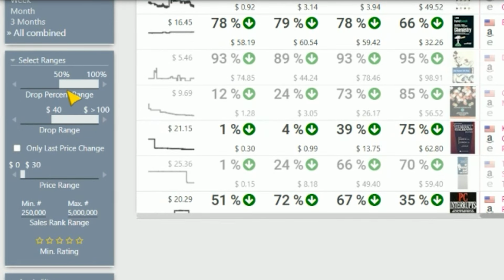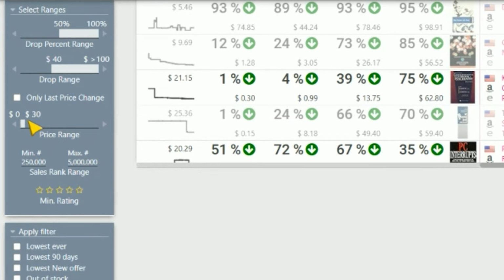Looking for anything that's had a drop of 50% or more, at least $40 in that drop. Currently, you can pick it up between 0 and 30 bucks. The reason why I like to do under 30 is just because there's a little bit less risk when you're buying books for less money. If you're finding these longer tail books and you're spending $50 or $100 or $200, obviously there's a lot more risk in those because they're just more expensive. In order for you to get a higher ROI, you have to sell them for a lot more than that. So 0 to 30, I think is a sweet spot. But again, there's plenty of opportunity outside of 30, 40, 50, and 100. And there's people who probably only play in that price range anyways.